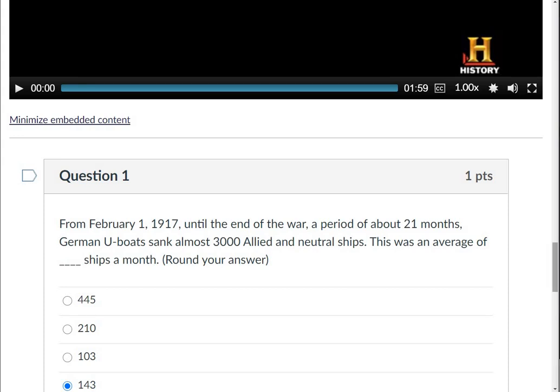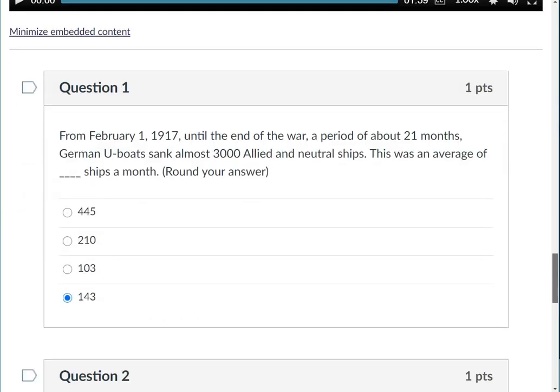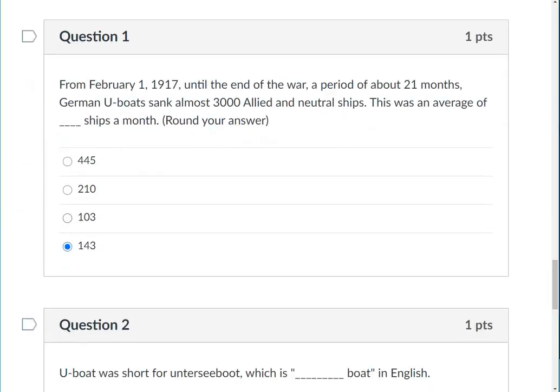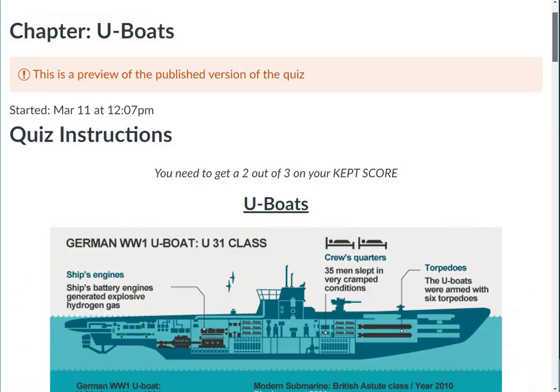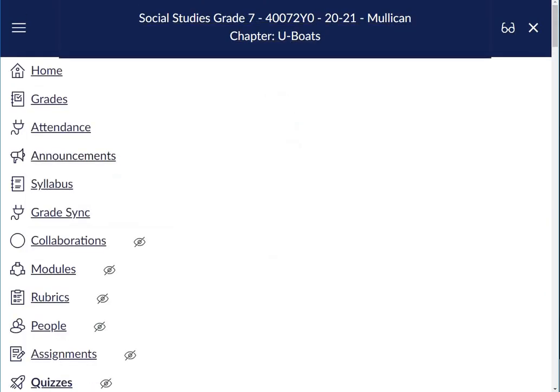This is the chapter on U-boats. All right, first question. This is actually not in the reading. It always threw people off.